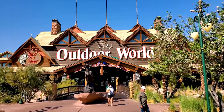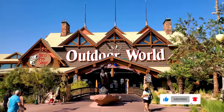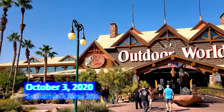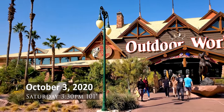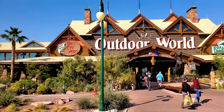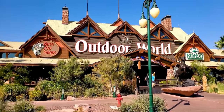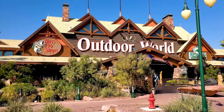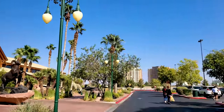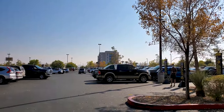This was a request from a viewer to go back and revisit Outdoor World, aka Bass Pro Shops. Was here about 2-3 months ago. This is the only place I can get a certain battery for one of my photography lights. So I'm here to pick up some batteries and have a look around. Looks like the crowds have returned pretty good. You can tell the parking lot is fairly full.